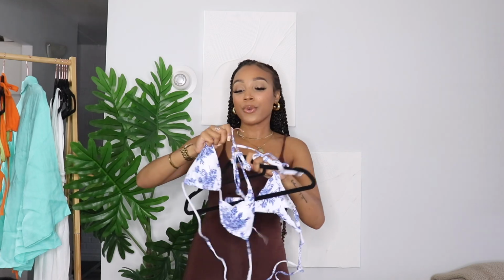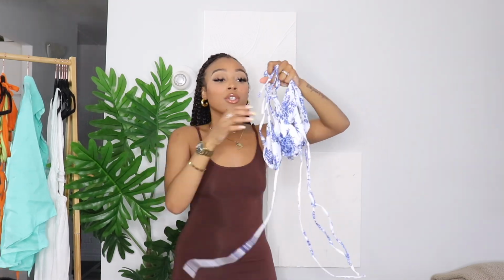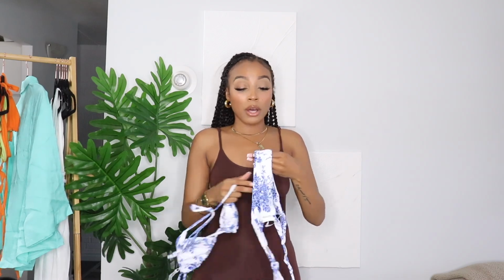So the first swimsuit I have is this one. It's this pretty triangle bikini. On this channel, we love a good triangle bikini simply because you can adjust the sizes. So this is an extra small and it fits like a glove. They fit so well, these bikinis, and they're quite cheeky. So if you're not into that, they also have different options of bottoms.